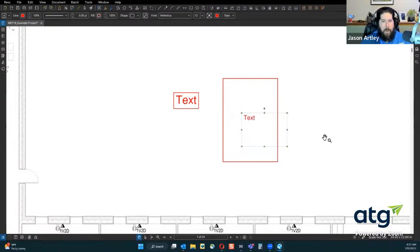You're not going to get an auto shape. So if I make this much bigger, nothing's going to happen to the outside. It screws with the alignment, but it does make your metadata much better, right?